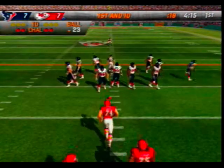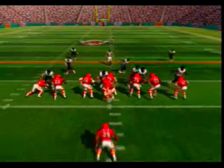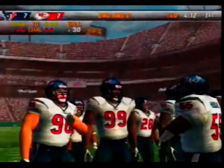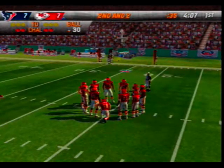First and 10. Ball on the 23-yard line. Receives the handoff. Wilson comes up to make the play. Vision is so important to these ball carriers. They got to find the hole and get to it before it closes. There's no hole there, and they got to know that too. If you don't have the vision, you just can't find the hole.